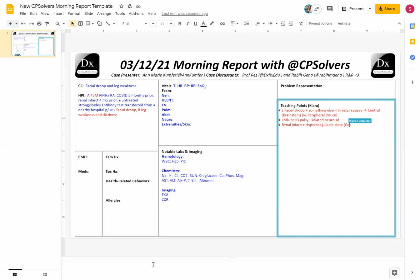COVID, it's hard to relate COVID to a brainstem syndrome 5 months later, but I think we've all been humbled by what COVID can and cannot do. And so we'll keep that as a question mark in the background. How can RA be related to the symptom complex?